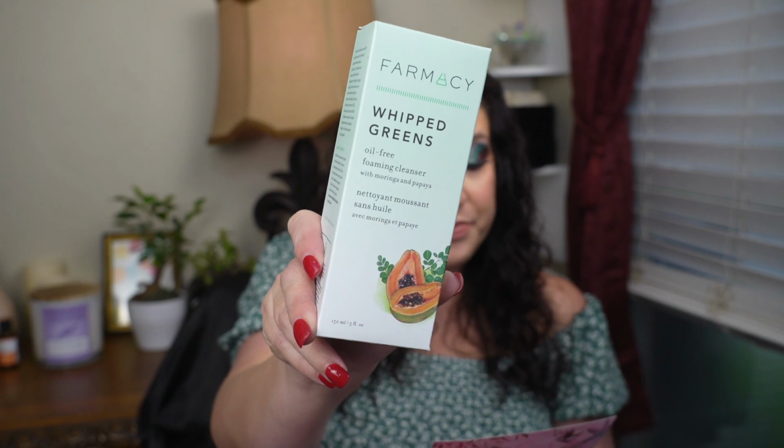So let's see. This says the Whipped Greens Oil-Free Foaming Cleanser. It says an oil-free foaming cleanser that draws out dirt, oil, and impurities caused by pollution. This soap-free pH-balanced formula is infused with purifying moringa, papaya, and green clay to help clean pores and surface residue, while sodium PCA helps replenish skin hydration. The MSRP for this item is $28.